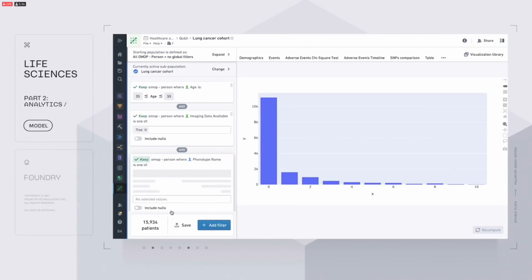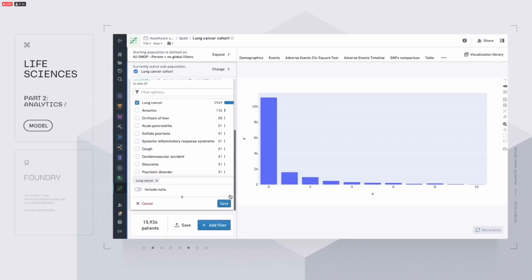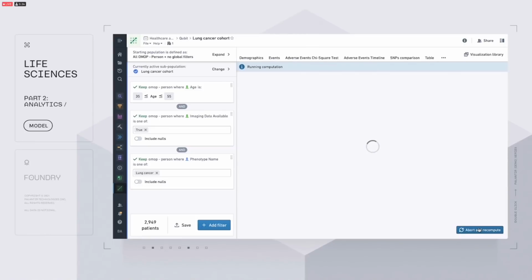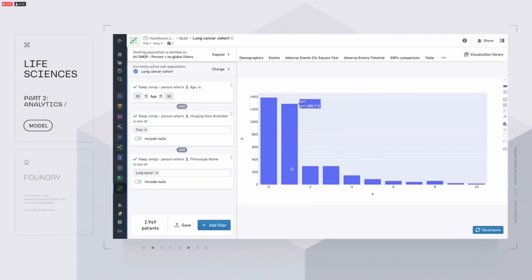Because all my data is already standardized in OMAP format, I can automatically import and apply any code lists and cohorts defined by the open source community. Any user can add to this library, and administrators can review and promote new definitions for further use. Now that we've applied this filter, we have 3,000 patients of interest.